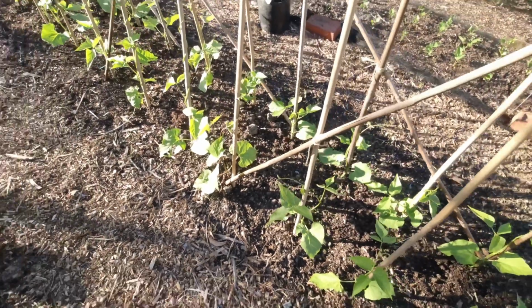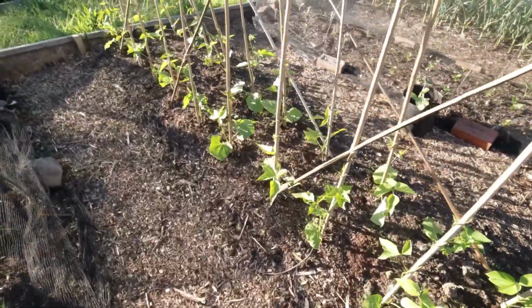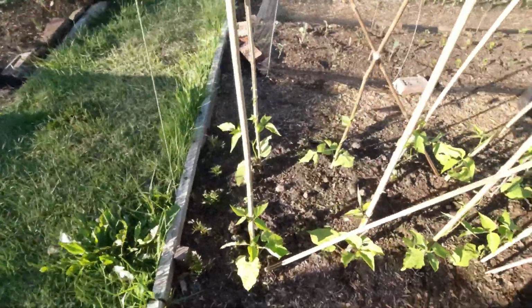Some of them have not taken, but it's early days yet. But mainly they're getting around those poles and getting up them, which is great. So really pleased with the beans.